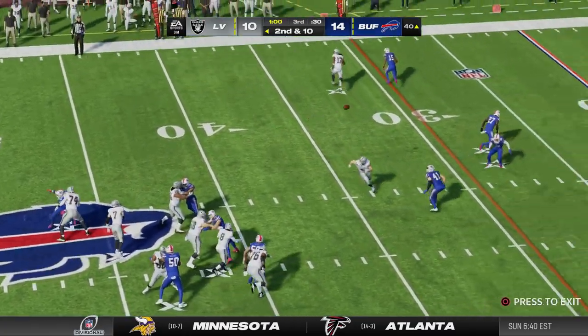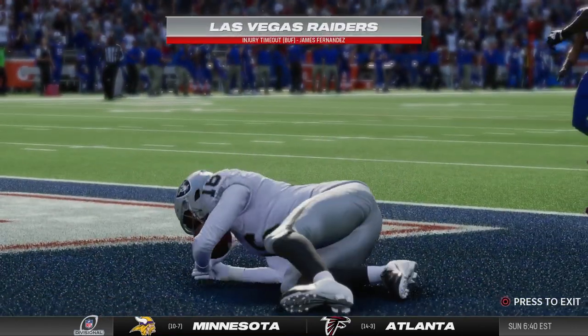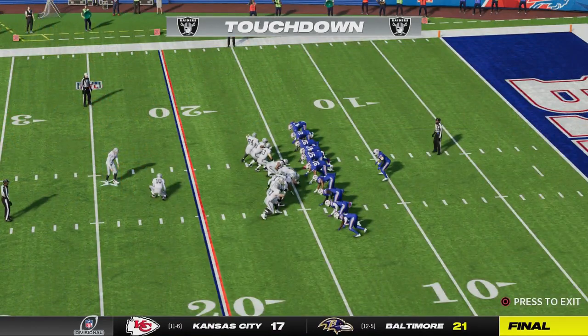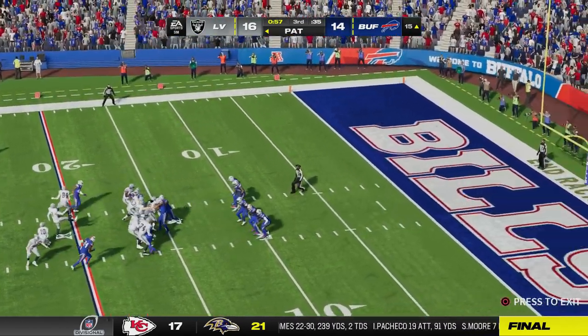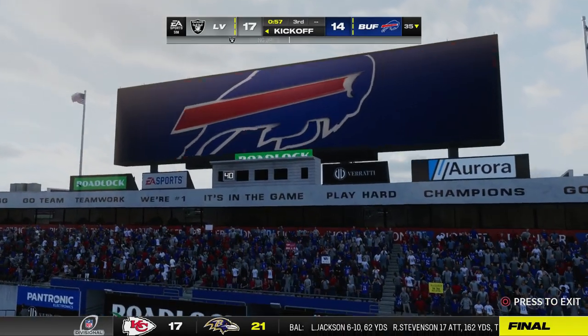Back to throw again. That's caught by Myers, and he will score. Touchdown, Las Vegas. Jacoby Myers, 40 yards. And the Raiders have taken the lead here this third quarter. Extra point by Carlson, up and good.